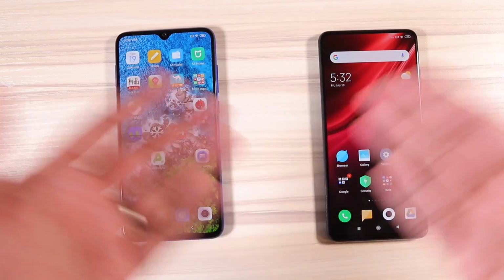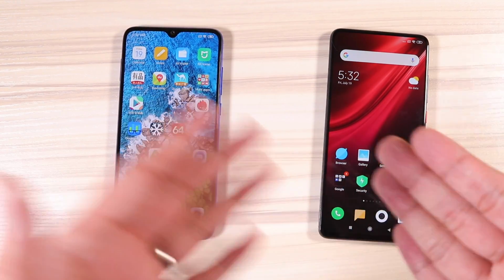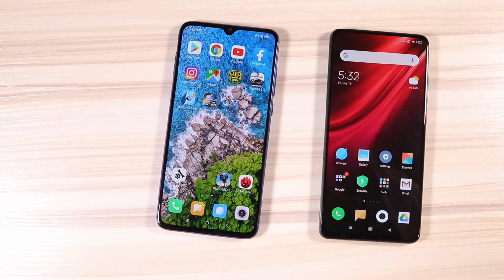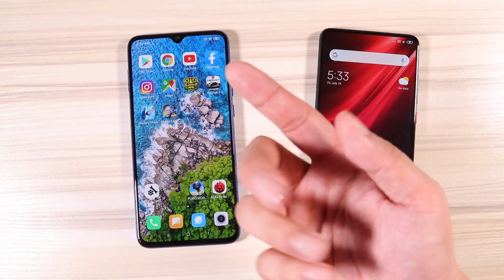If these two are not your thing, then what about the Xiaomi Mi A3? We're gonna be reviewing that soon. It has the same great cameras as the CC9, but the software is different. It's not MIUI, it's stock Android. Android One. So I'm really excited about it. I'm sure you are as well.